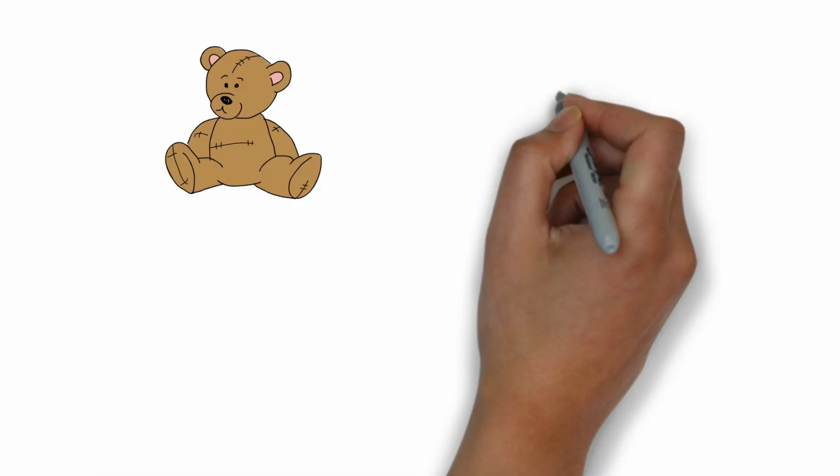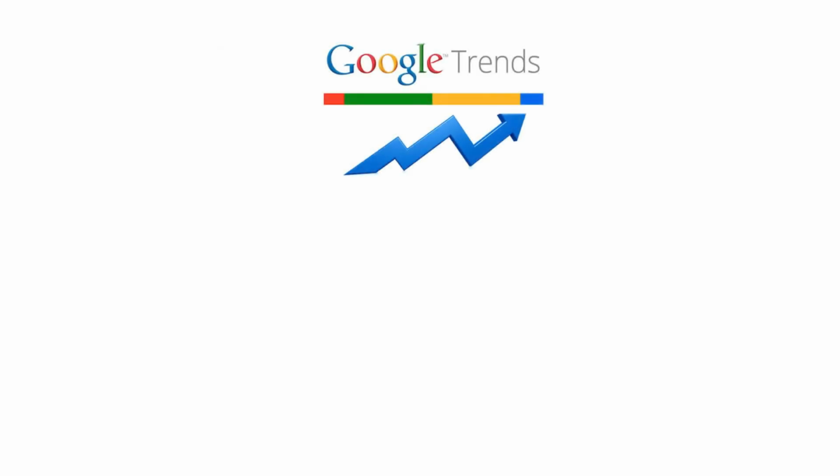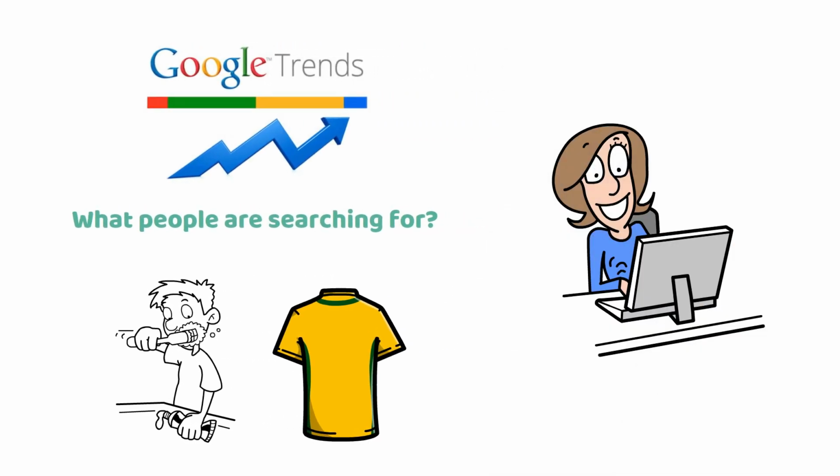Start by identifying what eco-friendly products are in demand. Use tools like Google Trends to see what people are searching for. Are bamboo toothbrushes trending? Are organic cotton t-shirts the talk of the town? This step is all about understanding customer interests to pick the right products.